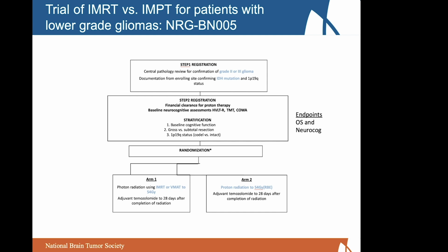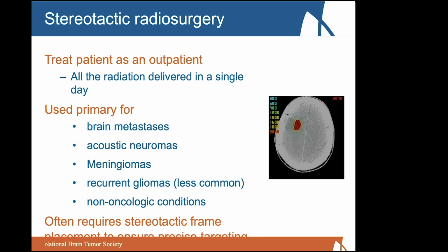I mentioned stereotactic radiosurgery, that focused, intense radiation given in a single day. This is delivered as an outpatient, so it's not like typical surgery. And of course, nothing is used to get into the brain. There's no cutting open of the brain.